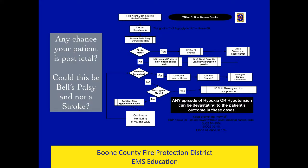Any chance your patient's postictal? Is there a chance that this is showing up as a seizure and you didn't see the seizure, it wasn't reported to you? So maybe it is a neurocatastrophe. Sometimes those first-time seizures are really a critical neuro event that's just popping up.